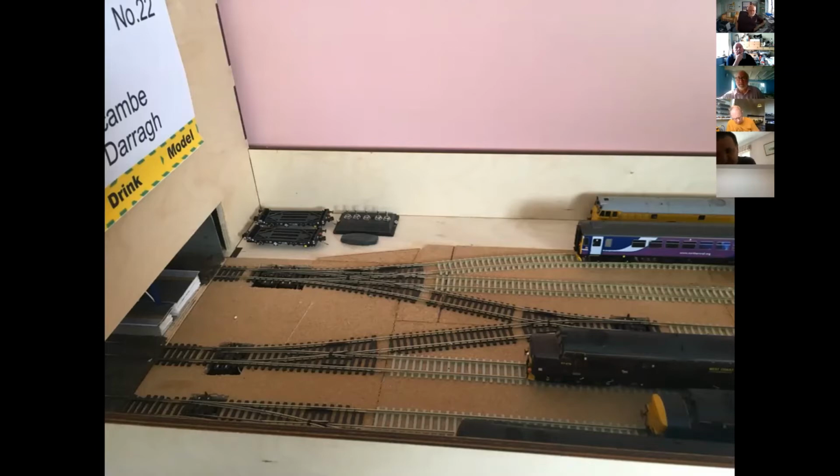It's just got the six roads in it. Probably a traverse would be better, but that's what I had at the time and what I had to use up. So it's quite handy for feeding the different units. And I've also got at the front there a couple of the nuclear flash trains to run in and out as well.